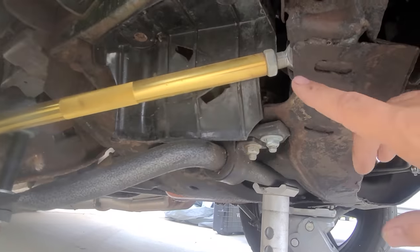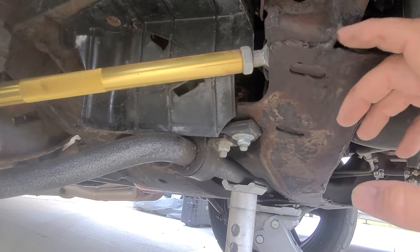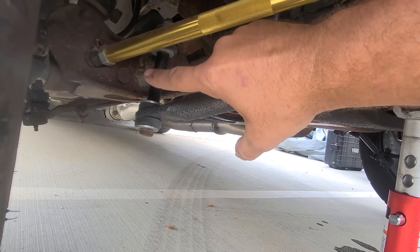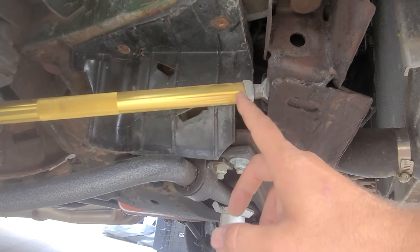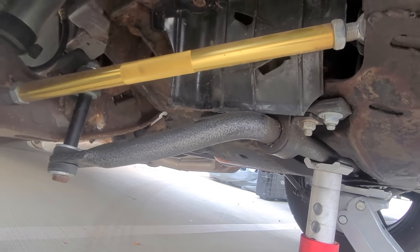The OE ones have two big rubber bushings in here. And what ends up happening is you get a lot of flex here. This moves back and forth, which allows your control arm to move back and forth. This has a heim joint in it, so this ain't moving nowhere. And obviously it's fully adjustable there, so that's also a big help.